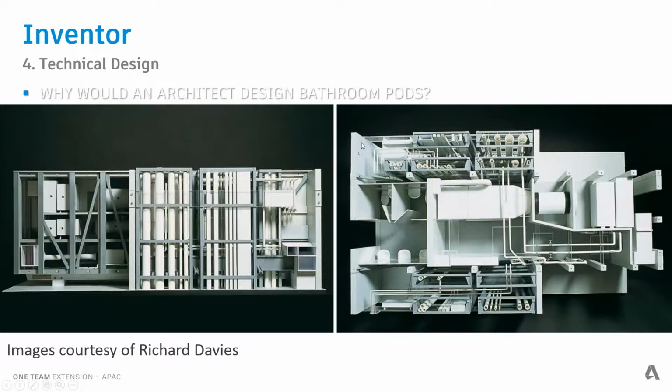Back in their day, when they did this building, they made models to work out all these pipes. Again, when you're doing pods and you've got a heavily serviced building, all of this needs to be worked out. So they didn't have these tools back in the day when they did this building, so they were heavily using models.